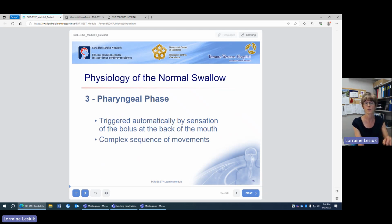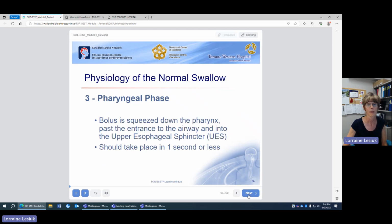So now don't forget, what we're referring to is the normal swallow, what occurs in normal individuals. And I'm sure all of you are thinking of some patients that you've seen, going, oh yeah, but they've done this, this, and this. Because the patients that you have seen that have shown any abnormality, their swallow is not normal. And therefore, any one of these stages can be affected. So during the pharyngeal phase, the bolus is squeezed down the pharynx, past the entrance to the airway, and into the upper esophageal sphincter. The UES is the opening to the esophagus. And this should actually occur in 1 second or less. But you know what? I've read some research that says it can take about 1 to 3 seconds. So we're going to take that little bit of information with a grain of salt there.